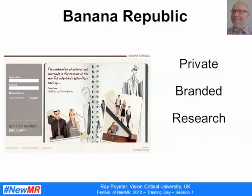It's a research community. Now, Banana Republic is quite a big community at 50,000, but if it had 5 million, it would be a marketing community, and research would find it very hard to get a share of the action on that sort of community. So actually the fact that it is tens or hundreds or thousands of people, as opposed to hundreds of thousands or millions, helps protect it as a resource for research.